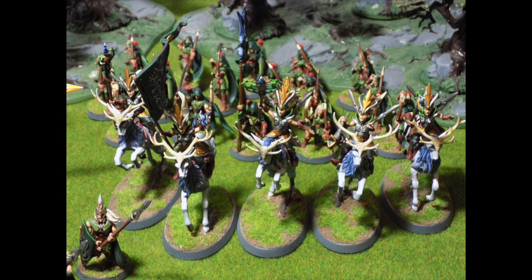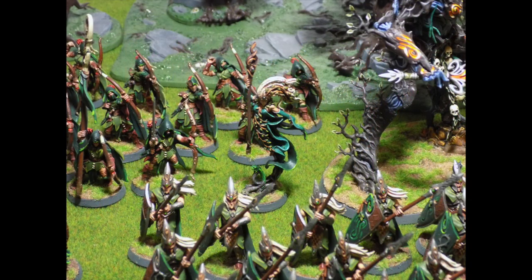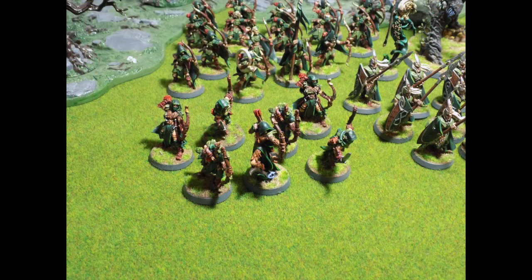And you see the unit of Sisters of the Thorn that I recently finished last week. And the Spellweaver, which I finished, must have been about November or so. And then you have the unit of Waywatchers with the Waywatcher Lord right in the middle. These units are all still very playable. In the back of all these pictures, you can see the Glade Guard.